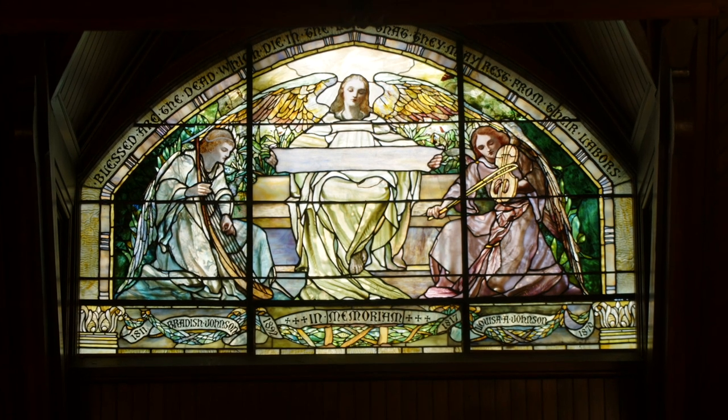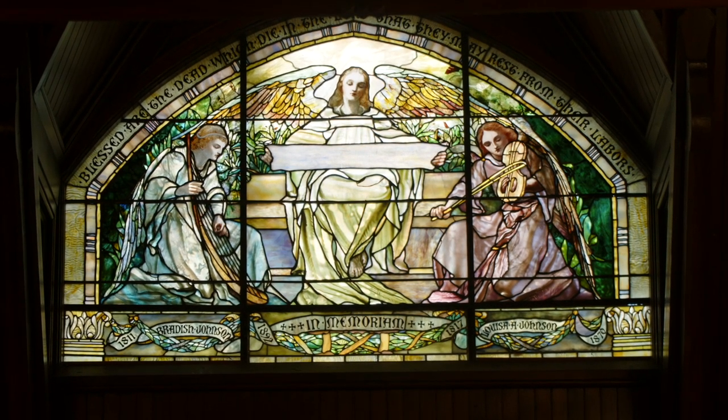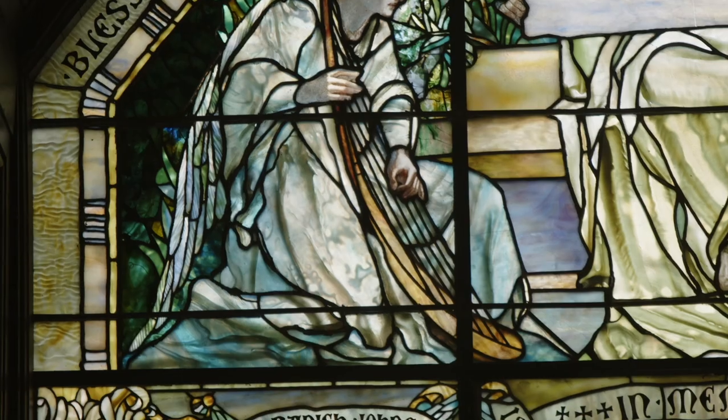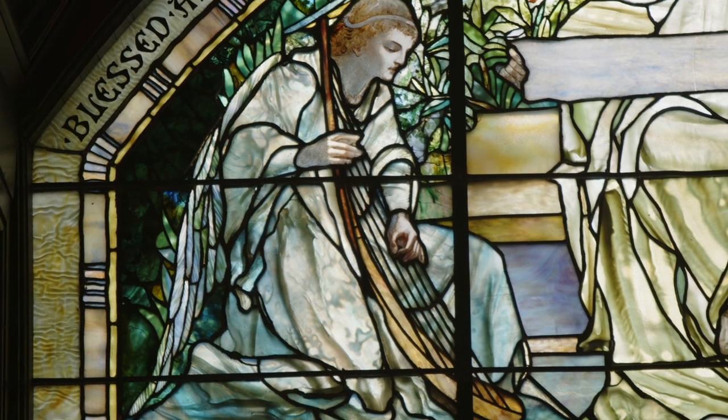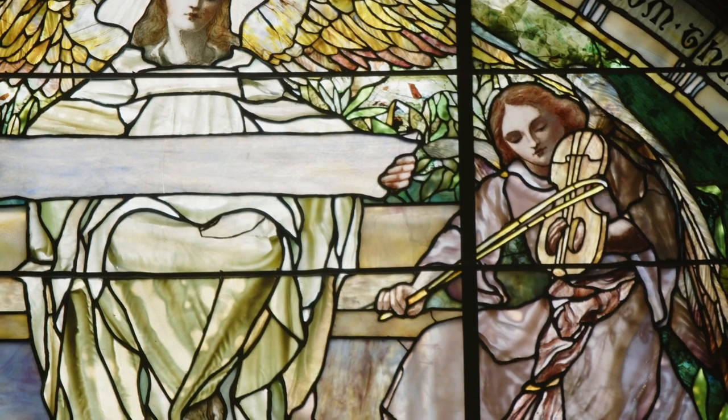And its opposite on the south transept has three angels, and they've unrolled the book of life, and they have instruments, and they're singing of the blessed dead. So it's a pair, they go together. We have a soul going to Jesus, and we have the angels remembering those who are dead.